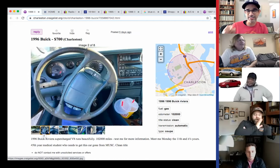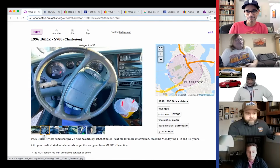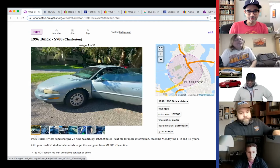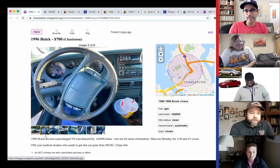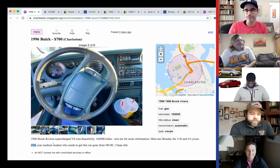So it's the same engine that's in your car, Jonathan. No, this one's a V8. Where does it say V8? Yeah, supercharged V8. That's not right. It's not a supercharged V8. This is a 3800. Oh, I know it is. He also says he's a 45th year medical student, so that's a little troubling.